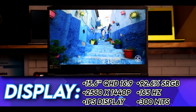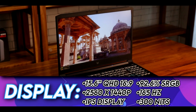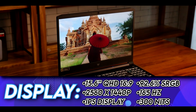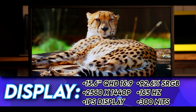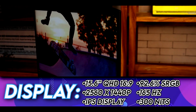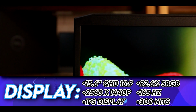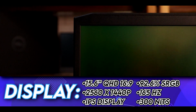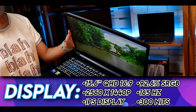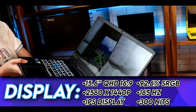Now, the display, this is a 15.6-inch laptop. The resolution is Quad HD. Guys, it's not Full HD, it's Quad HD. Meaning, mas mataas siya sa Full HD. The resolution is 2560 by 1440. And the refresh rate of this laptop is not just 144 like mga previous Predator. This is actually 165 Hz. So, mas mataas ang refresh rate nito compared dun sa mga predecessors niya. The sRGB is 92.6% and this is running at 395 nits. So, this is an IPS level screen.